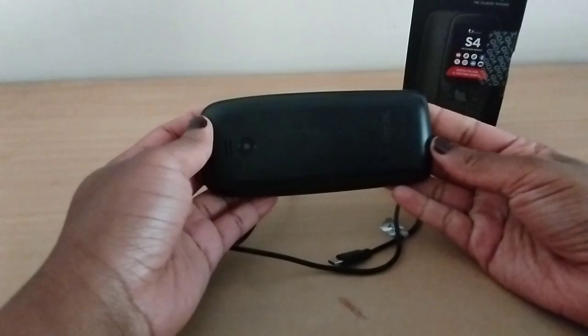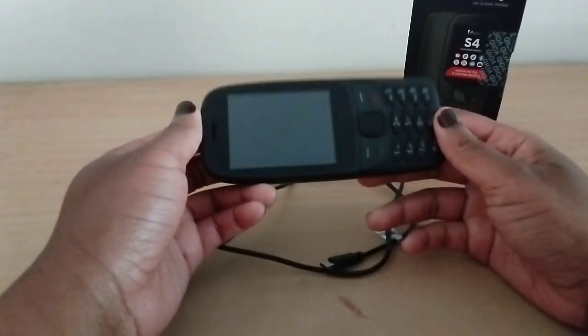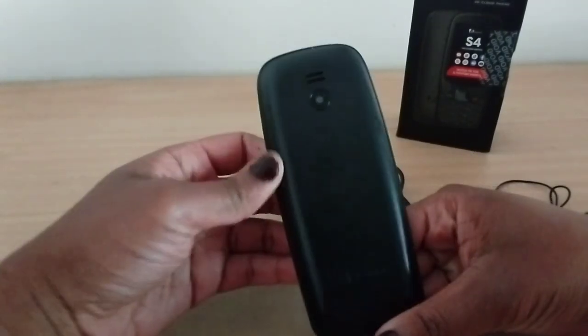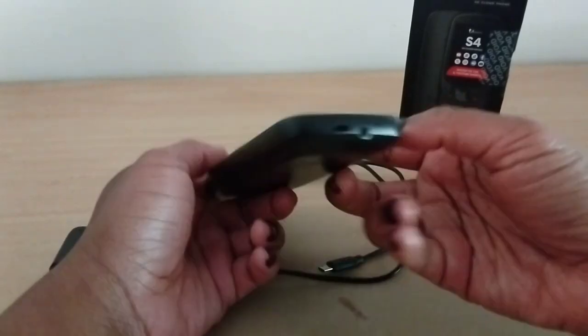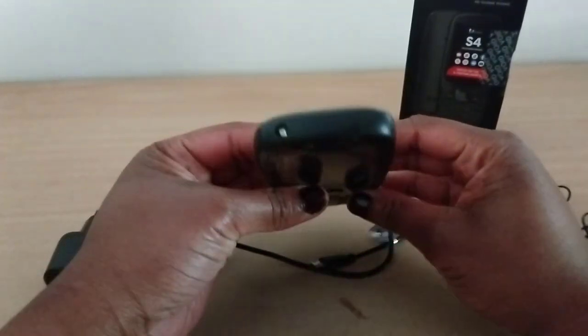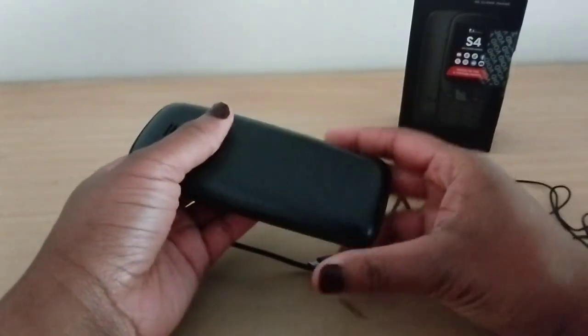And the phone itself, nothing too special about how it looks. Like I said, it's Mobicel. It's got a camera. That is the speaker. The USB port, 3.5 millimeter jack. This is the torch, and yeah, that's pretty much it.